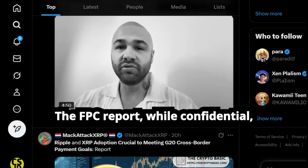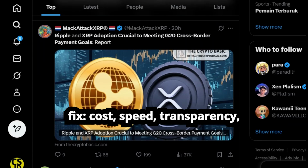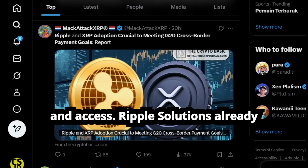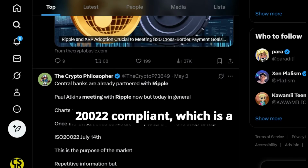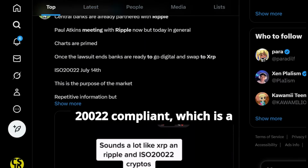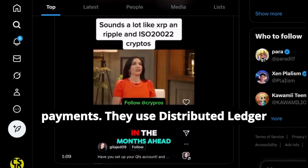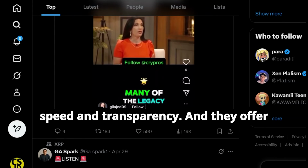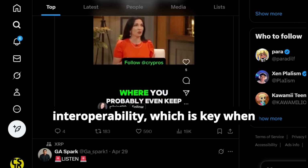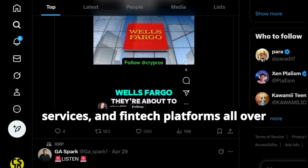The FPC report, while confidential, points to 4 key areas the G20 wants to fix: cost, speed, transparency, and access. Ripple solutions already check these boxes. They're ISO 20022 compliant, which is a new messaging standard for global payments. They use distributed ledger technology, or DLT, which increases speed and transparency. And they offer interoperability, which is key when you're trying to connect banks, payment services, and fintech platforms all over the world.